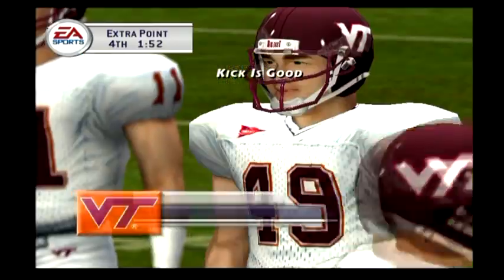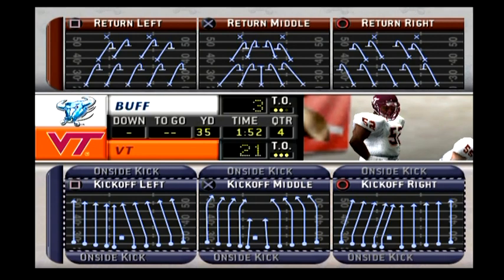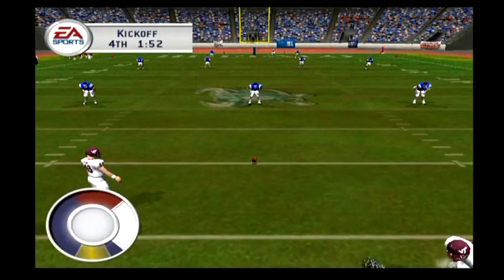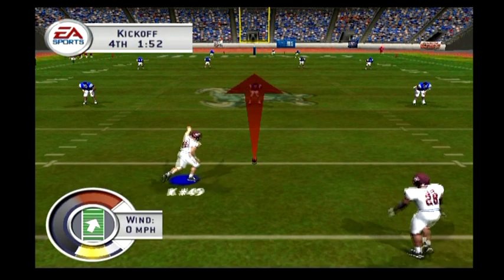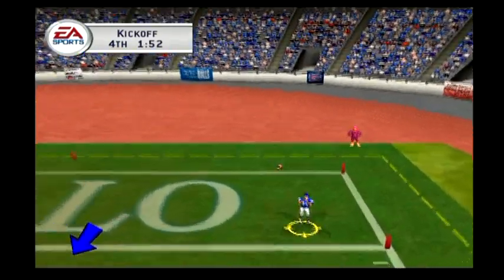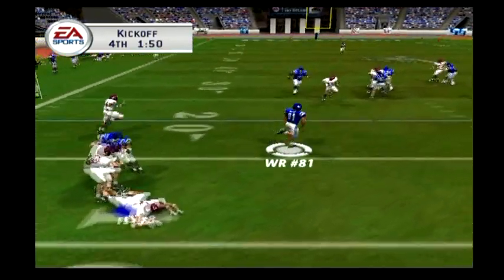And he hits the PAT. So with less than two to go in the fourth quarter, the score is Virginia Tech 21, Buffalo 3. Virginia Tech lines up for the kickoff. Number 84 and number 81 back to return. Kicks it deep. Number 81 fields it in the end zone.